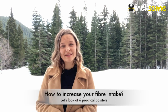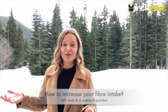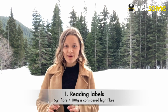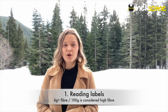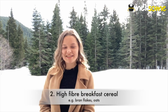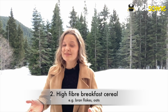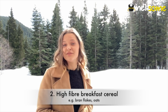So I'm going to leave you with 6 practical pointers on how to increase your fiber intake in your diet. Number 1, when reading a food label, check for the grams of fiber per serving or per 100 grams of the food. So you know that a product is high fiber if it contains at least 6 grams of fiber per 100 grams. Number 2, have a high fiber breakfast cereal. For example, a 30-gram serving of bran flakes provides about 20% of the recommended fiber intake for the day.